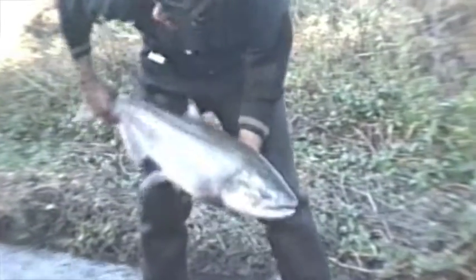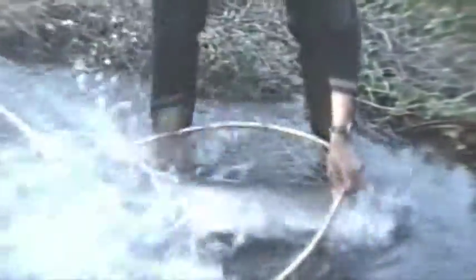32-inch female. Right at the Airport Boulevard Bridge. At the air terminal bridge. Air terminal bridge. Beautiful fish. Beautiful. Did you say it's female one? Yeah, female. 32-inch.